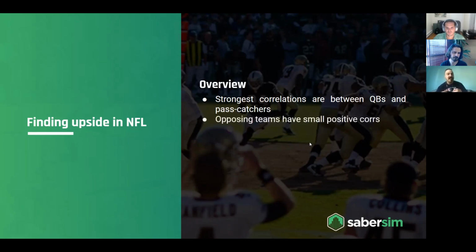Players on opposing teams tend to have small positive correlations to each other. The reason for that is because when one team scores a whole lot of points, the other team has to pass a lot to catch up, and therefore you see them have more plays and get more fantasy points in general.